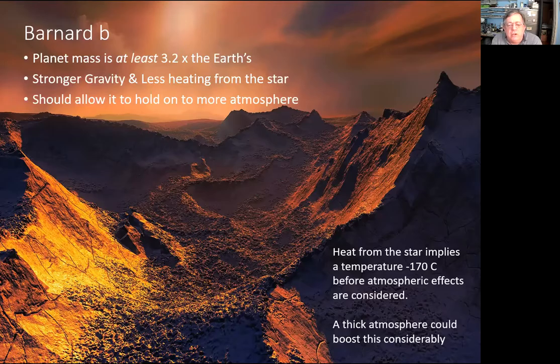Heat from the star itself would naturally give it a temperature, though, of minus 170 degrees centigrade. Very chilly indeed. But with a thick atmosphere held in place by stronger gravity, containing lots of things like carbon dioxide or methane or other molecules. In fact, carbon dioxide would probably be freezing out at this temperature, wouldn't it? But a thick atmosphere could nevertheless create a greenhouse effect that would boost that temperature up to a much more respectable level. The Earth's temperature is already boosted by something like 40 degrees just with our atmosphere. When we look at Venus, we find its temperature is boosted all the way up to 450 degrees C by its atmosphere. So it's entirely plausible that a thick atmosphere on a super Earth could bring that temperature up into the positive degrees Celsius region.